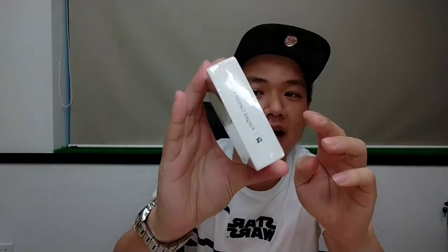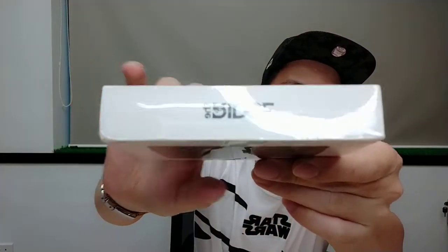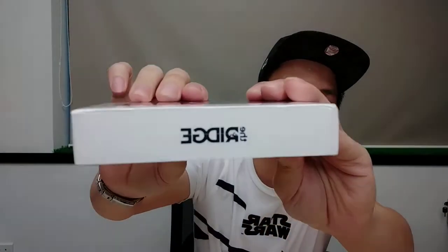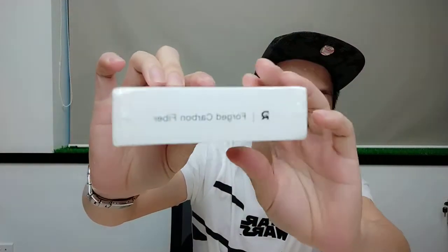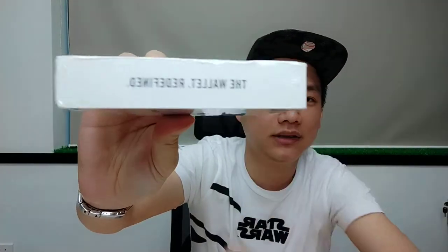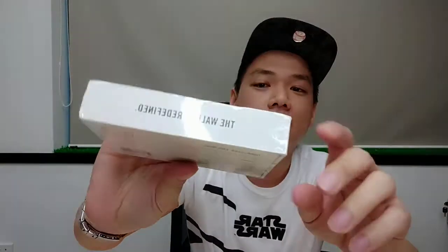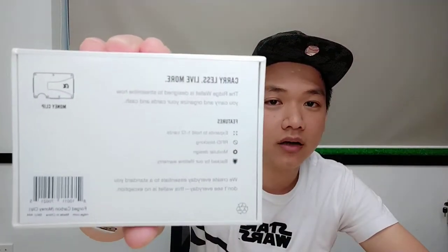Okay, so here you go. Ta-da! That's the Reach wallet. You can see that? Yeah. Okay. Yep, the Reach. And then forged carbon fiber. Yep, they do it right. Okay, the wallet redefined. Alright, nice catch. And this is the back of the cards. Okay, so let's go on with it.